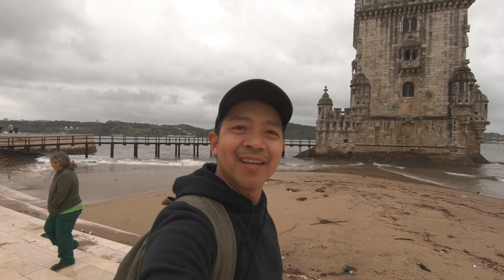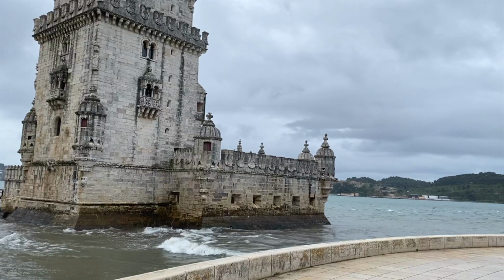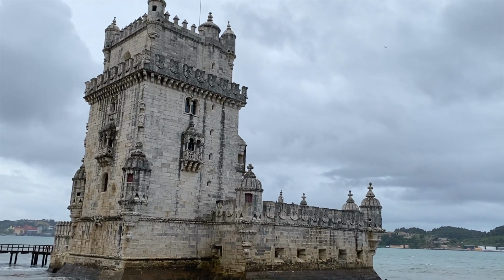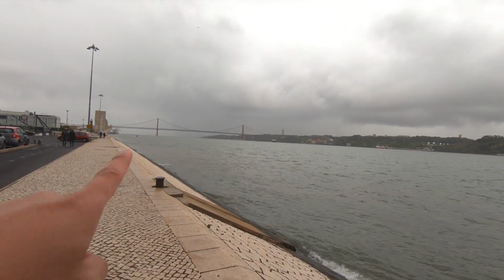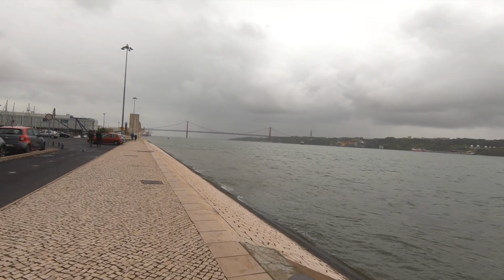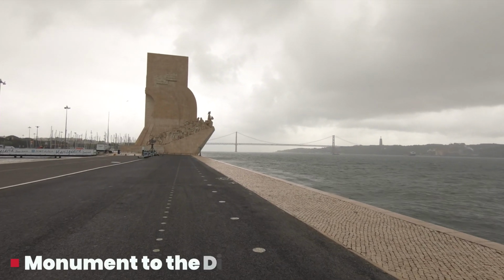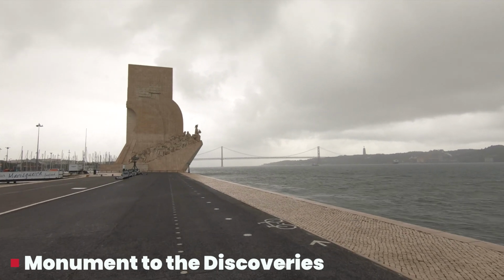It's quite windy, so I don't know if you can hear me. But this looks like one of the towers or castles in Game of Thrones. That really looks like the San Francisco bridge. I wonder which one is longer and taller. The Monument to the Discoveries was designed to commemorate the Age of Discoveries in Portugal.